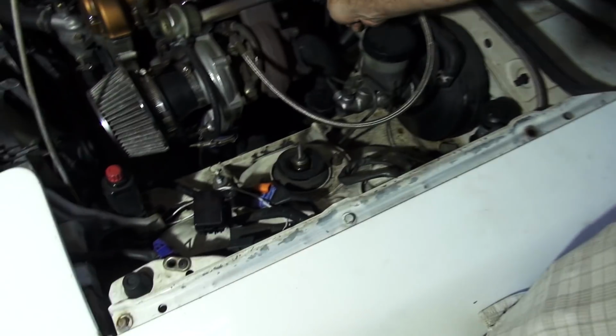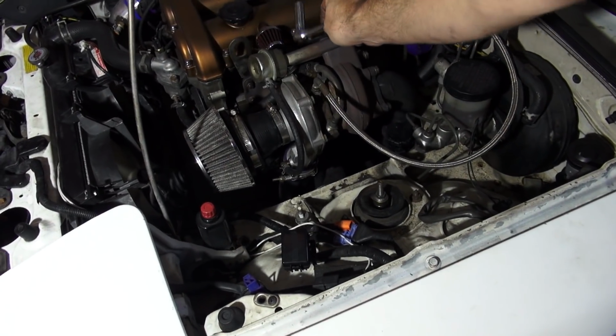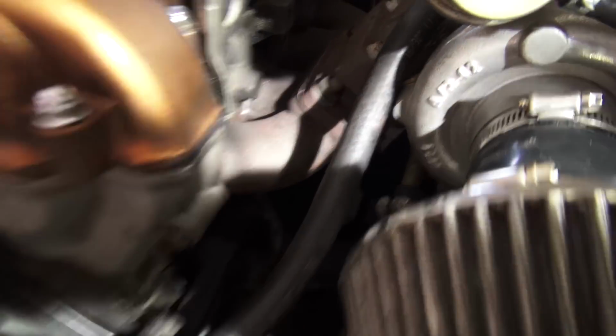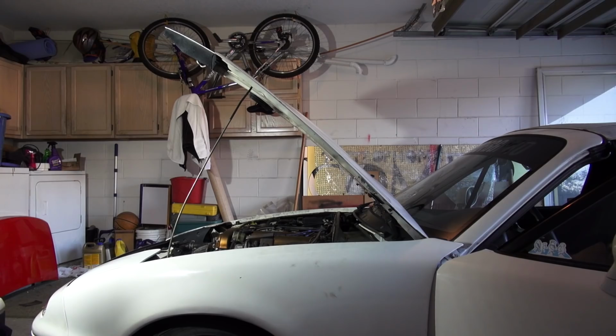Okay, so that's about it. I have put the exhaust back on. This is on there real good. New gasket. Everything is back together. Now I'm going to start it up and put my hand there and feel for air escaping. Hopefully I don't feel any air escaping, but let's find out.